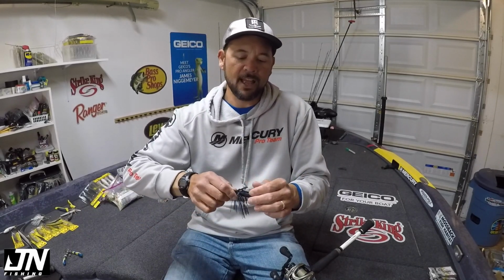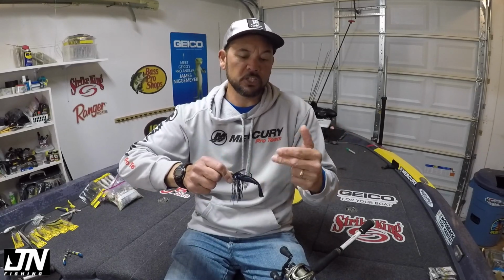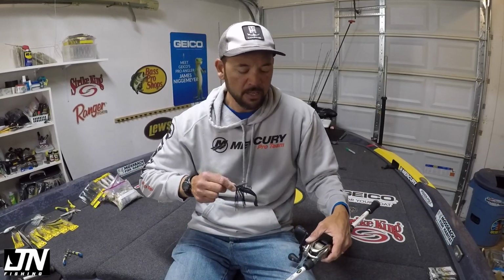Just a bit of stretch that the braid doesn't have, and this hook probably enables you so it doesn't flex out so much. Even though it is a heavy cover, you hit one at point blank with a heavier rod and it could end up not going well for you.